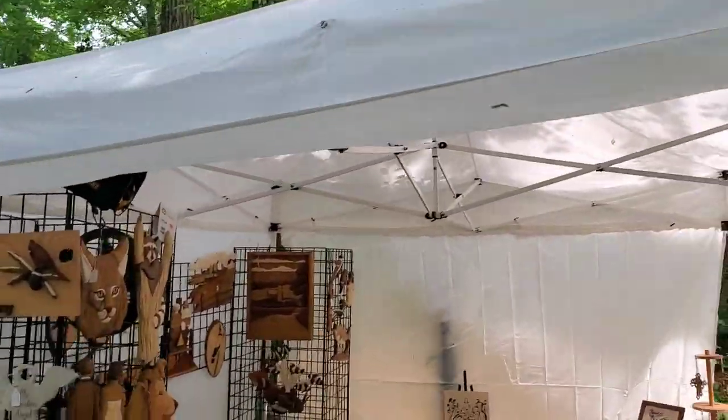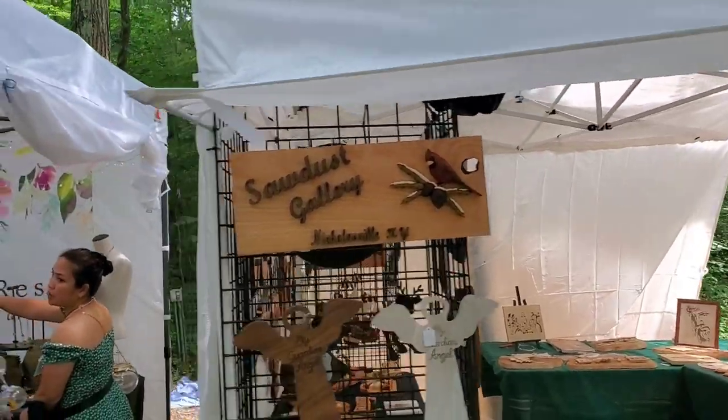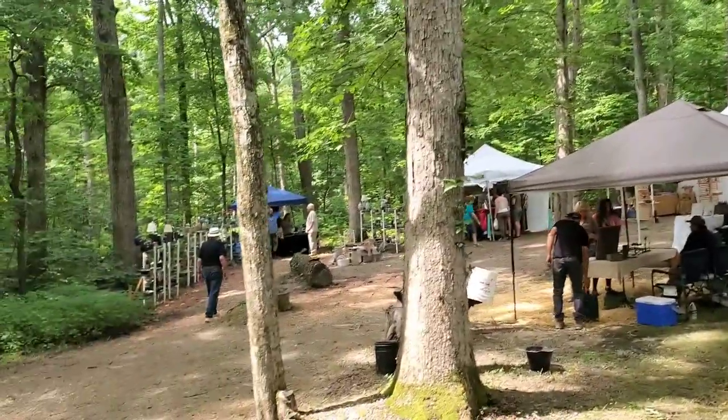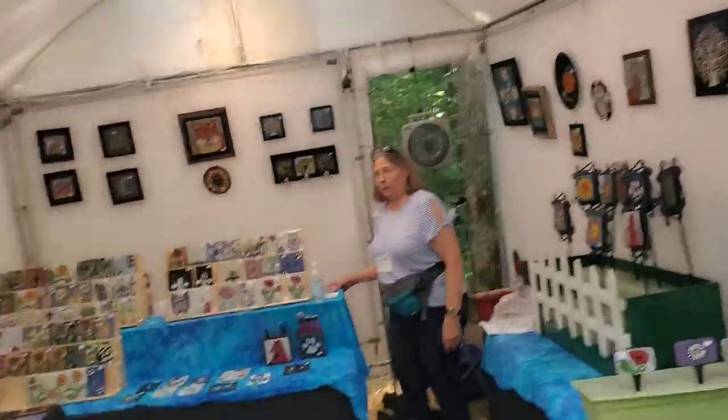Ooh, look at this wood art. Oh, yeah. Sawdust Gallery, Nicholasville, Kentucky. More jewelry. All kinds of stuff over there. More pottery. Be nice to him. He's a keeper.